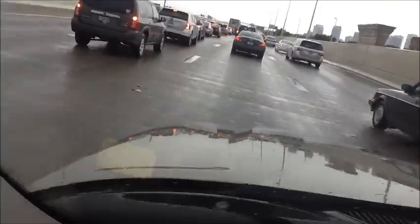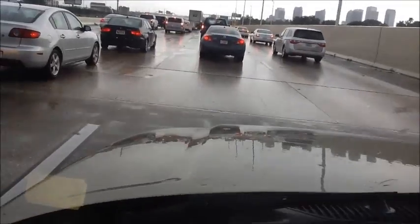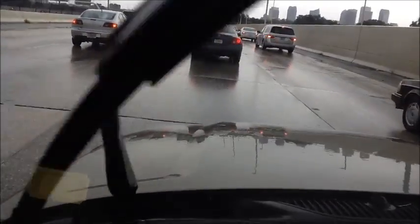I swear people in Florida cannot drive when it gets wet. I'm sure there's a wreck up here somewhere. Almost back to the dang flea market, too. And it looks like I'm going to get caught in a traffic jam. We will see.